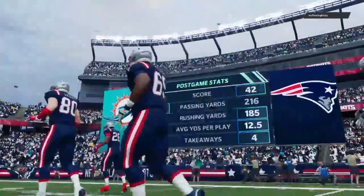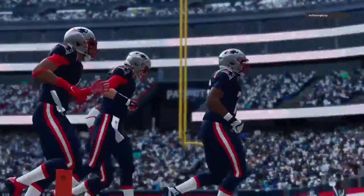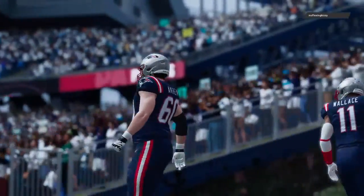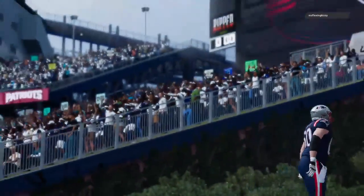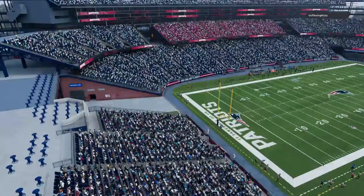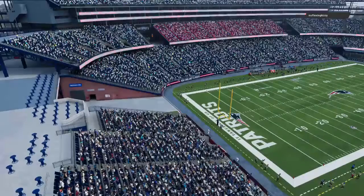So for New England, it's a rare bright spot in what's been a tough season as they move to 2-7 now on the year. And they will hit the road next week to take on the New York Giants. Meanwhile, for Miami, the loss will drop them to 6-3 now on the year. And they will get a home date next week as they will take on the Buffalo Bills.